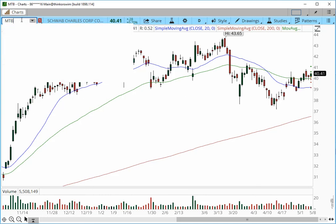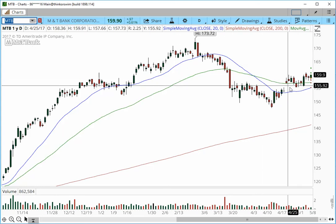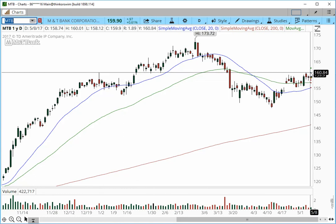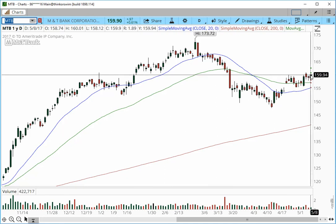Last but not least is MTB, and we have less volume in MTB, only 422,000 shares traded. However, the pattern looks very, very bullish. We have support at 155, a secondary support level at 157.62. And we have a possible continuation higher if we break above this 160 level.